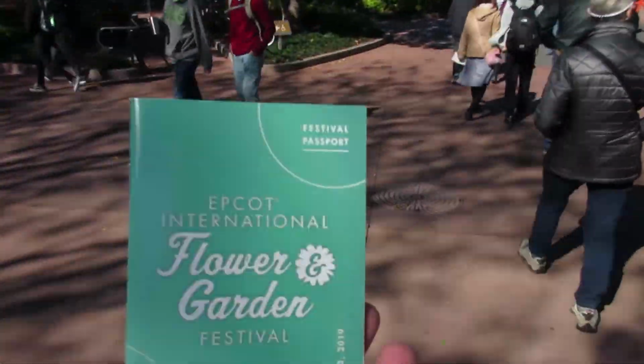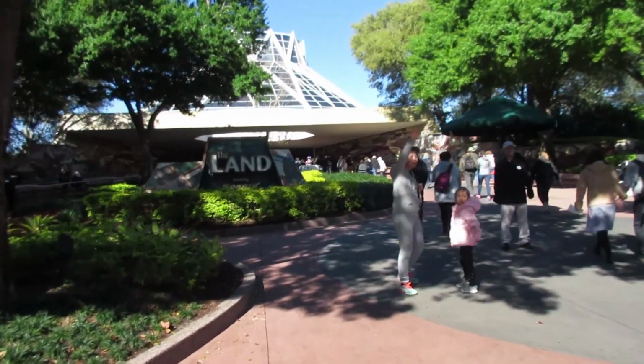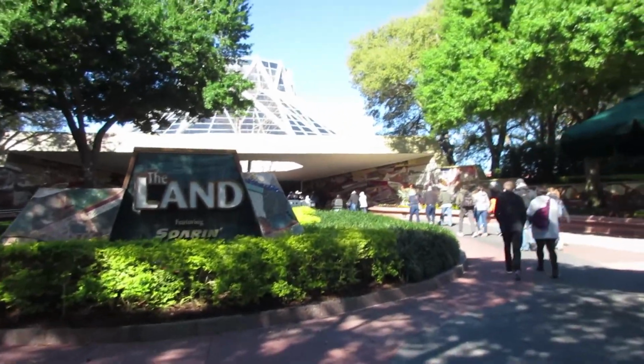I got my festival passport, so the food booths don't open until 11 o'clock, but I got the passport so I can see what I want to eat and what topiaries are available, and I can check those off as I go along. But for now, we're going into Soarin and the land. Soarin to town. We are ready for takeoff. Alright, Cody's about ready.